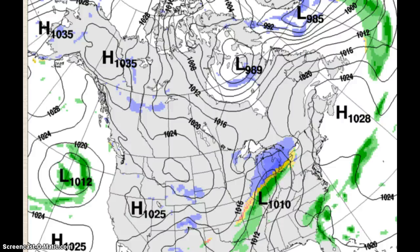This is a map for this afternoon, and all we have here is snow well to the north and to the west of Chardon. We already had our snow and mix this morning, and we have warm temperatures heading right up the mid-Atlantic with temperatures in the 40s and even some 50s and near 60 down in this region. That's all for Saturday. Let's go to Sunday.